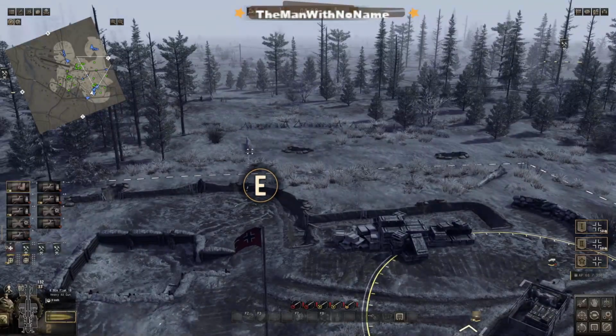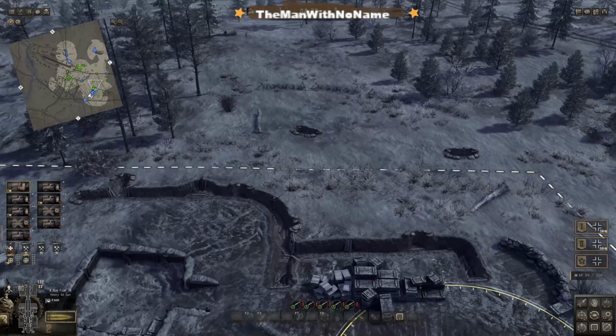We are gonna put this turret, or this AT gun here.